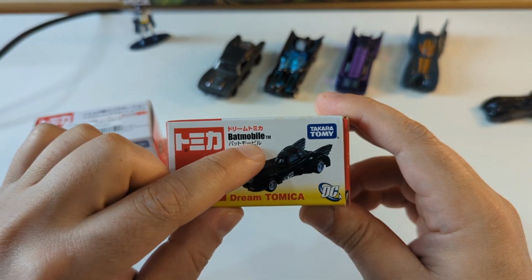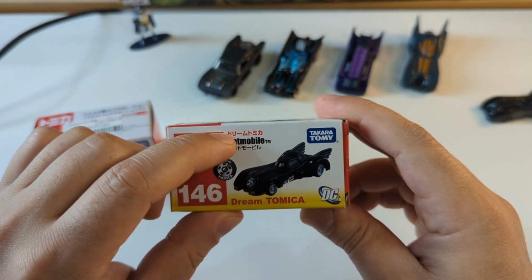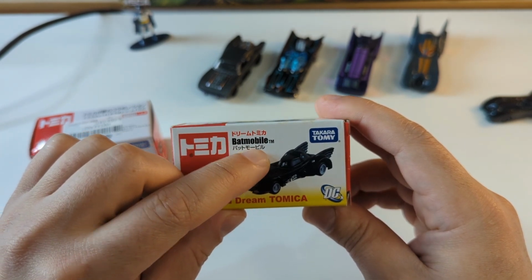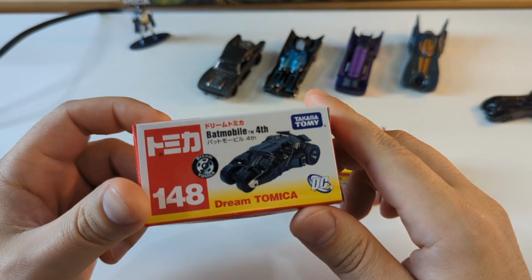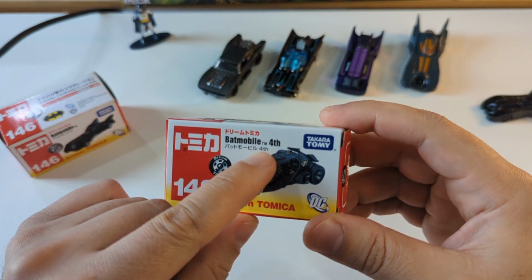This says Batmobile in Japanese down here. And up here in red, that just says Dream Tomica. So that says Dream Tomica Batmobile and then Batmobile again. And I have two of them. So I have the 1989, which is my favorite version of the Batmobile, and I got the Tumbler from the Nolan movie. The Tumbler says Batmobile 4th.